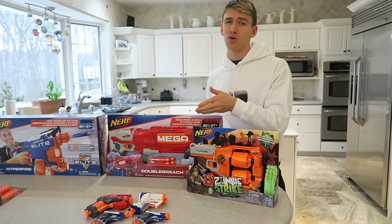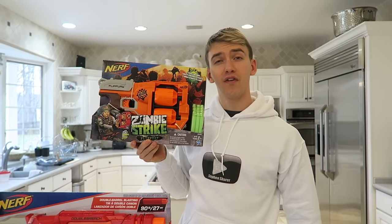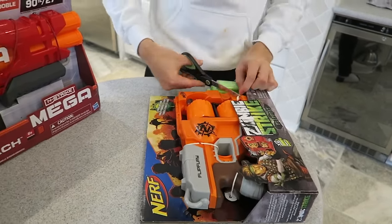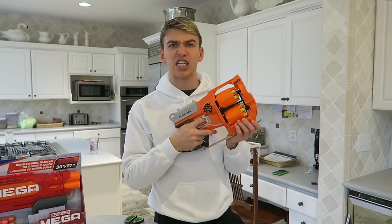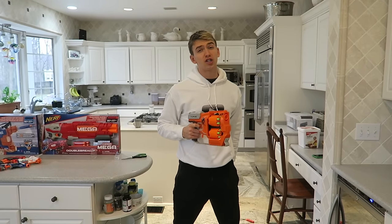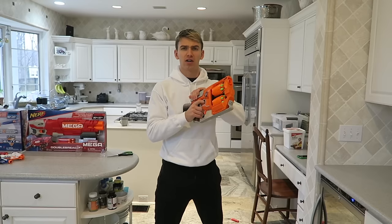Nerf Mini Blasters are cool, but they won't hold up to a zombie attack. That's why we got the Nerf Flip Fury Zombie Strike. Let's unbox this bad boy. Zombies attack in large crowds. That's why this came with 12 darts and a double flip barrel. The Flip Fury is excellent with this double barrel. It's almost like you never run out of darts. The Flip Fury is great for zombie attacks, but it will do just as well in any Nerf war battle.